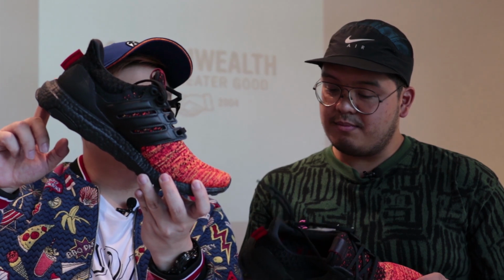Okay, that's true. So yeah, honestly, I love the colorway more than anything. The black Primeknit upper transitioning to orange, and then you have the black Boost. It just adds a little bit of, I don't know, it has that angas factor. It does have that angas factor, and not just that.